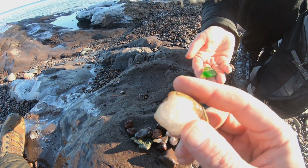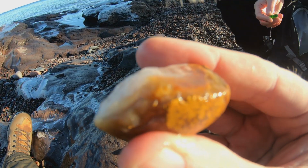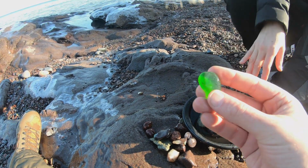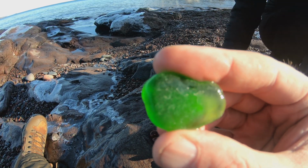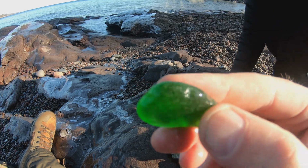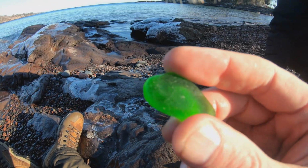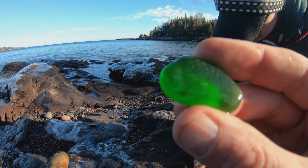And then I really like that sea glass. Hold on, I want to see this agate a little bit better. Yeah, sea glass. I love that sea glass. It's so green. So like I said before, with this sea glass, it's really bottles that are floating out into Lake Superior. Who knows, 5, 10, 15 years, whatever. And over time their edges just round out and it's sea glass.